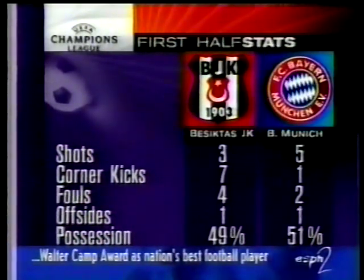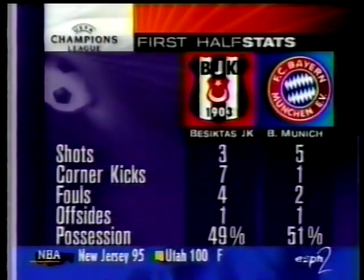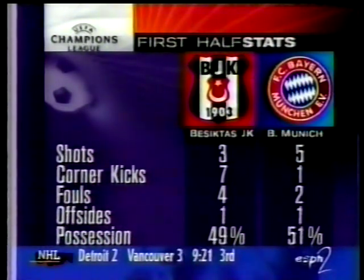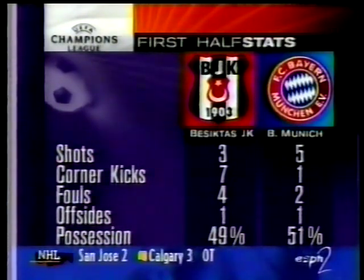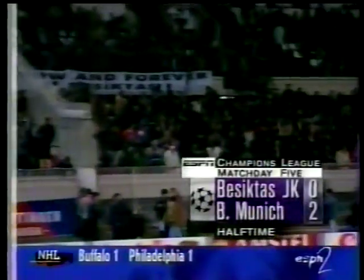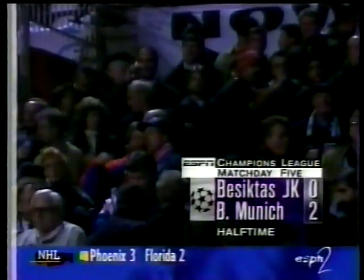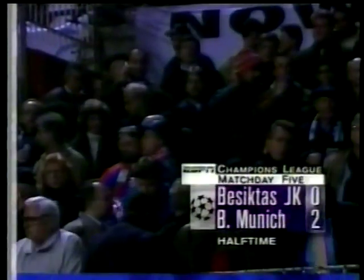Yes, and Besiktas really have got a big task if they are to come back. A win here, remember, will put Bayern Munich through to a place in the quarter-finals where the Champions League then will become purely a knockout competition. And Bayern Munich very much now in control of this game and leading here at half-time by 2-0. Besiktas are going to need the support of those supporters of theirs. Will they get it? We'll find out when we return to the start of the second half.